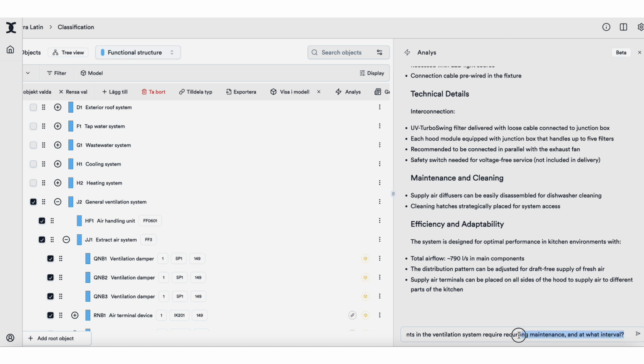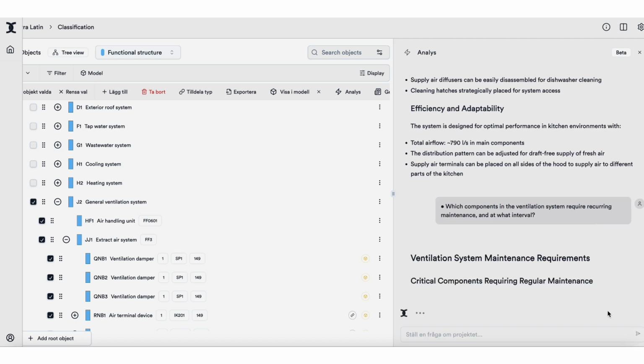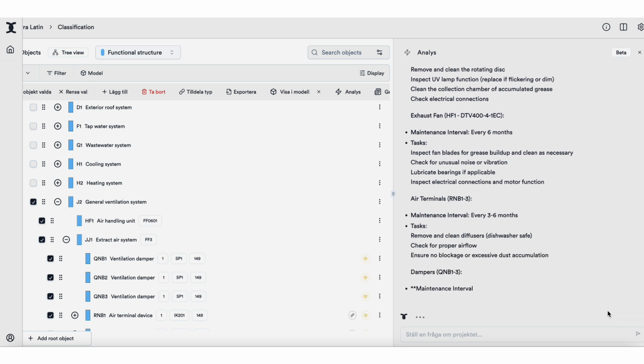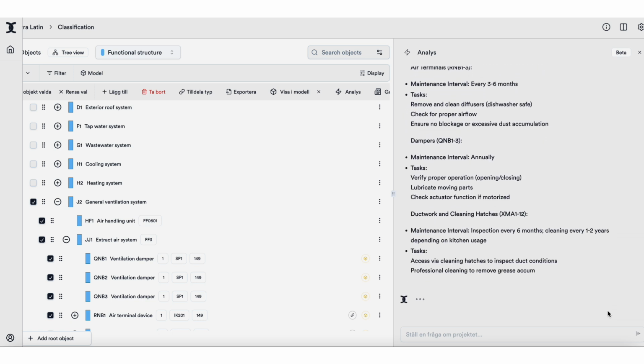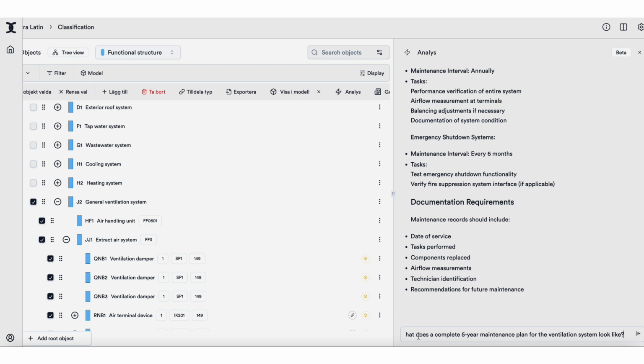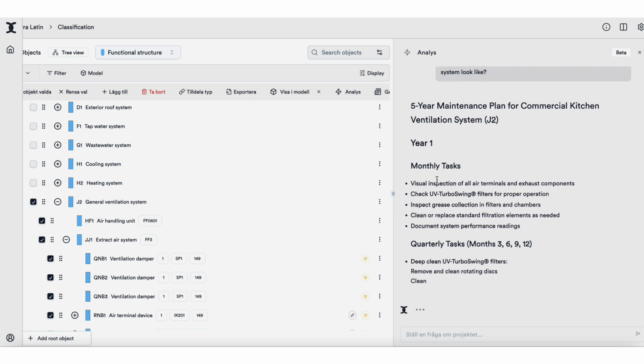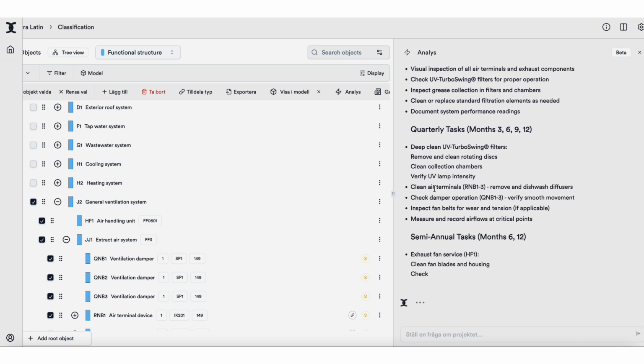Which components in the ventilation system require recurring maintenance, and how often? In just a few seconds, we receive a clear and structured response containing all relevant details. We then test a more long-term inquiry. What does a complete 5-year maintenance plan for the ventilation system look like? The result? A well-organized annual plan, also broken down by quarter, ready for immediate implementation.